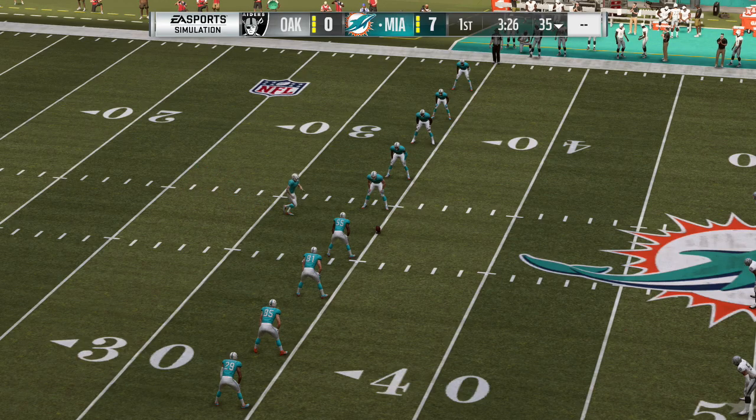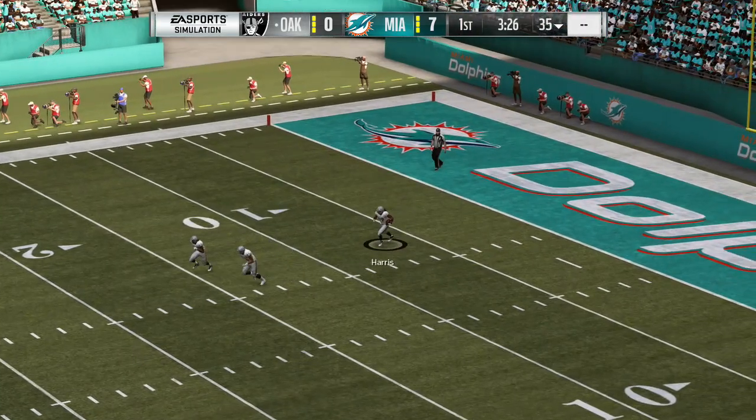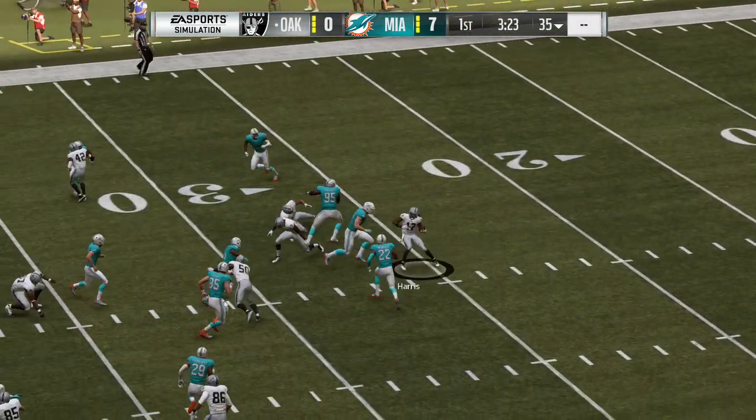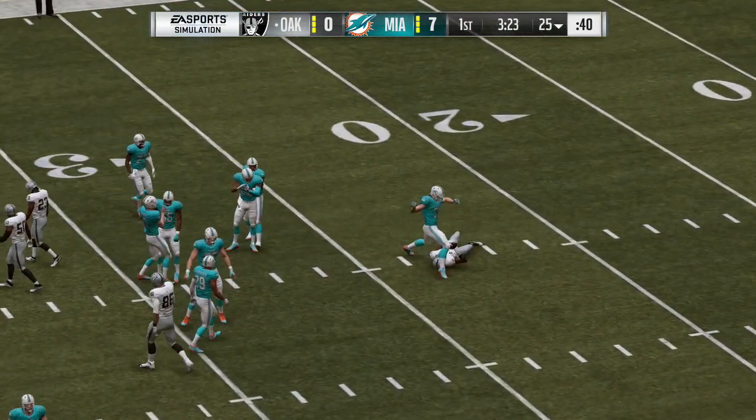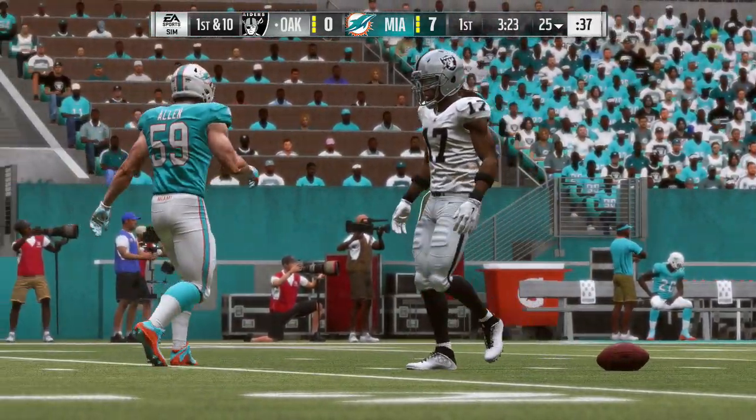Sanders now to kick this one away. The return man here, Dwayne Harris. And not a bad return here. He gets it out to the 25-yard line. And now Oakland ready to take the field.